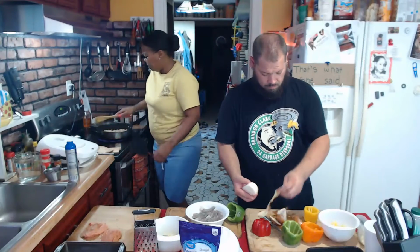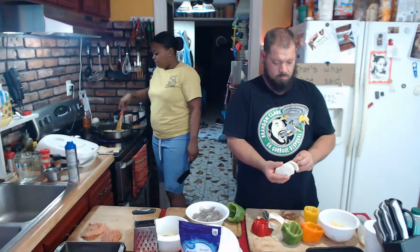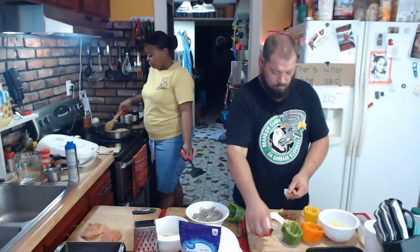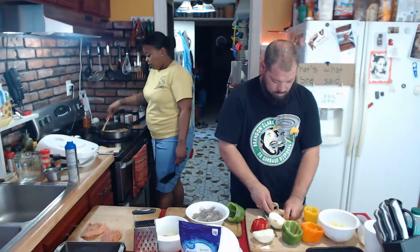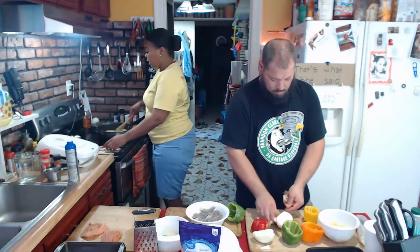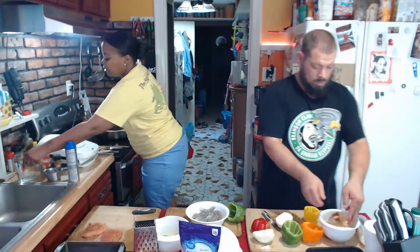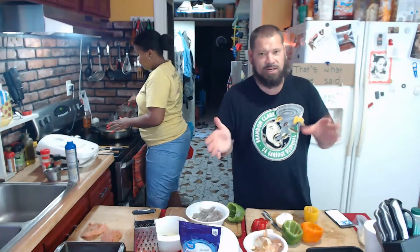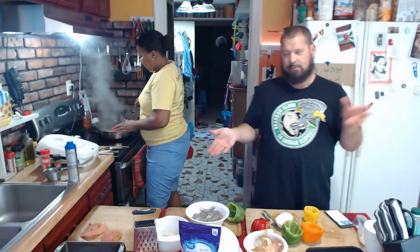You can put pretty much anything in a stuffed bell pepper. If you are vegan, just do vegetables. It'll still turn out well. So it's always easy and good to do, especially if you like the taste of bell peppers. Yeah, if you're vegan, just put all the fake meat in there, if you really want to eat meat but you use fake meat.